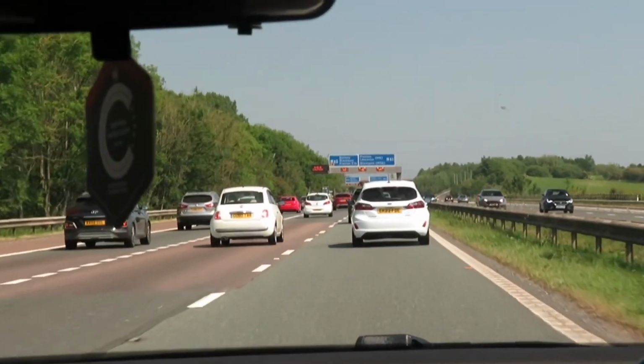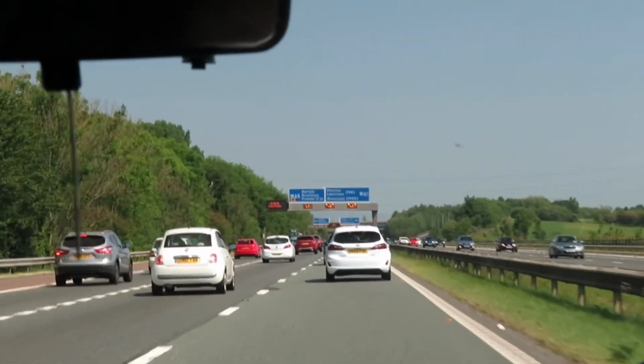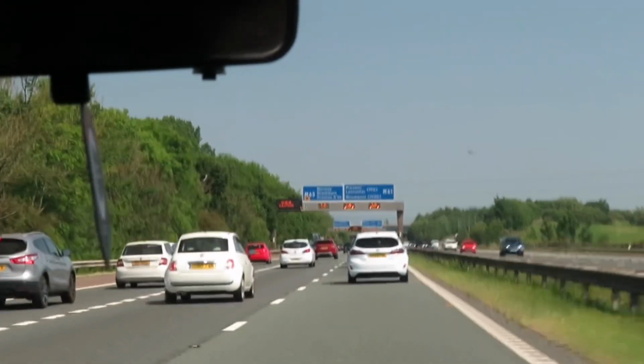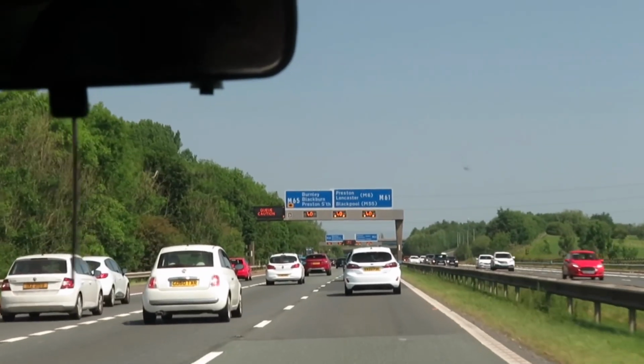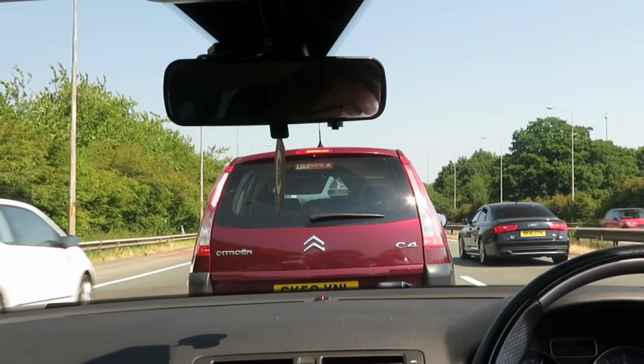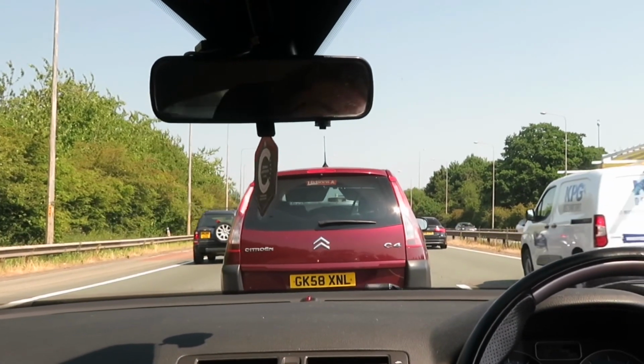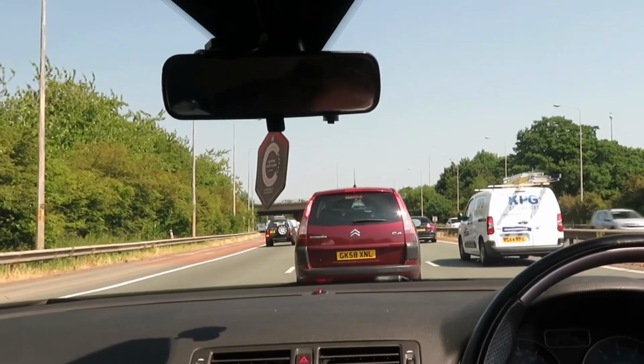We're now partially through our journey, but unfortunately this is the UK. We've hit the obligatory British motorway traffic jam. Hoping this doesn't become a theme on the journey. Seems I might have spoken a little too soon in my comments about not hitting too many traffic jams on this journey. So yeah, seems we're going to have to put up with that.